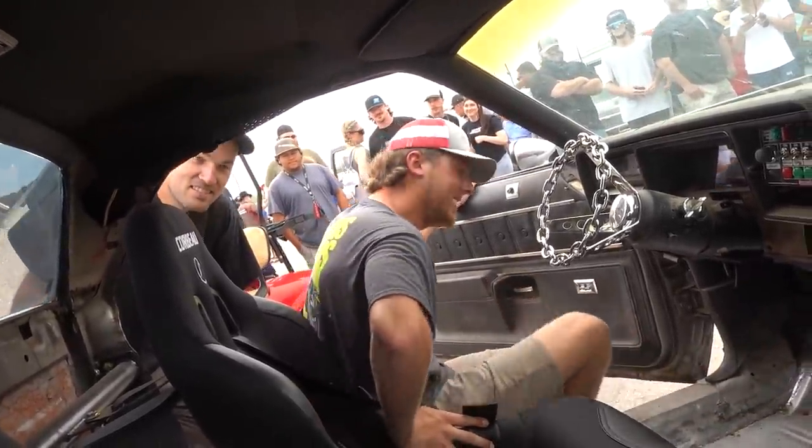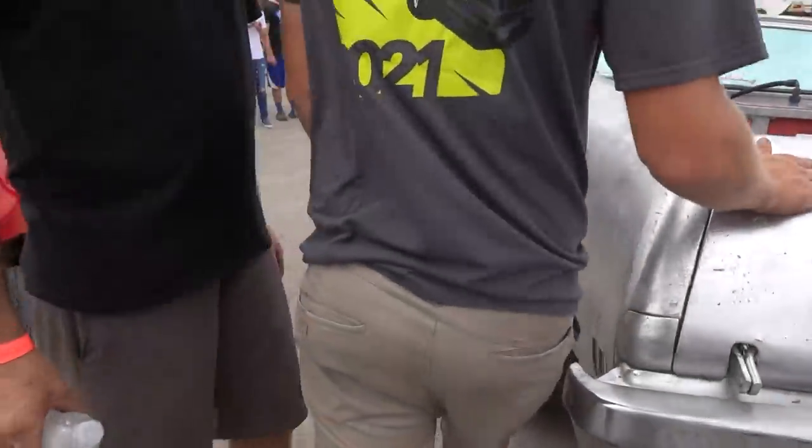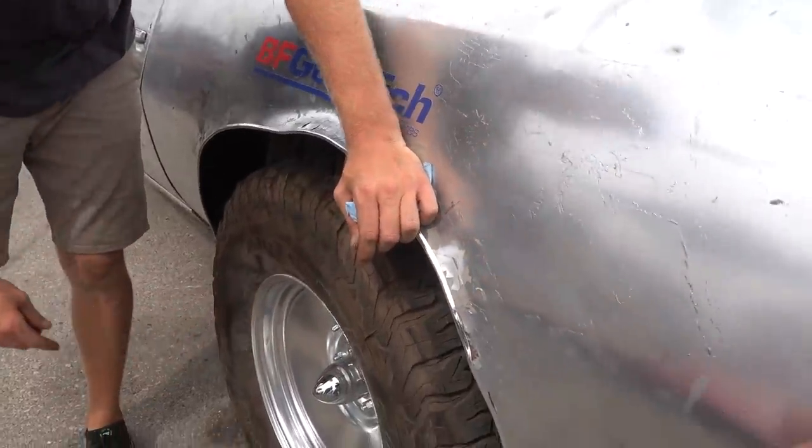So that's good. How are these tires holding up? Tires are great. The lugs were the weak spot. Good to go. It's a little dusty though. I didn't have time to clean it. We got into the fender a little bit. Was the wheel hopping real bad? I don't know. I couldn't see anything.